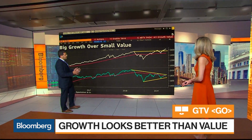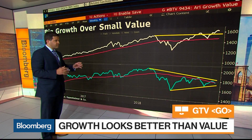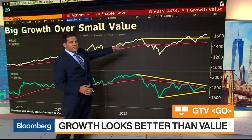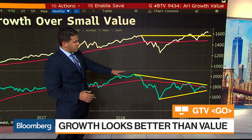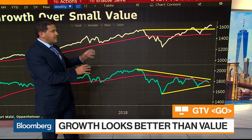Yeah, so let's tell the market story here. When we think of big versus small, growth versus value, to us, the key leader has been big cap growth. That's the Russell 1000 in the top. The key laggard has been small cap value. So how we think of it, you want to root for the weak and invest in the strong.